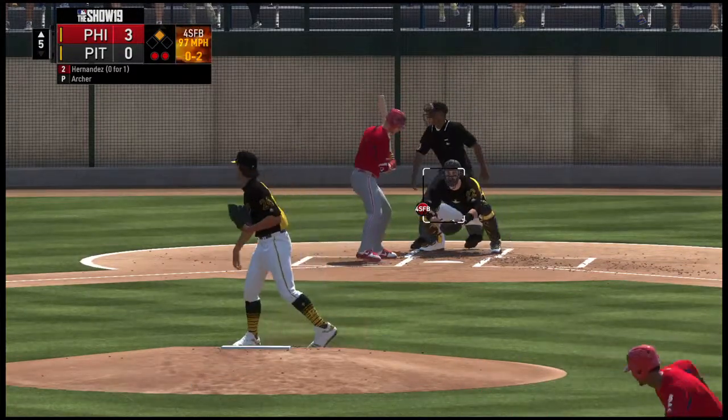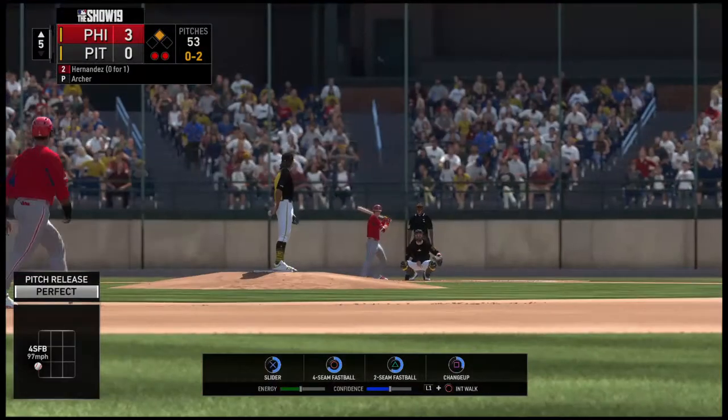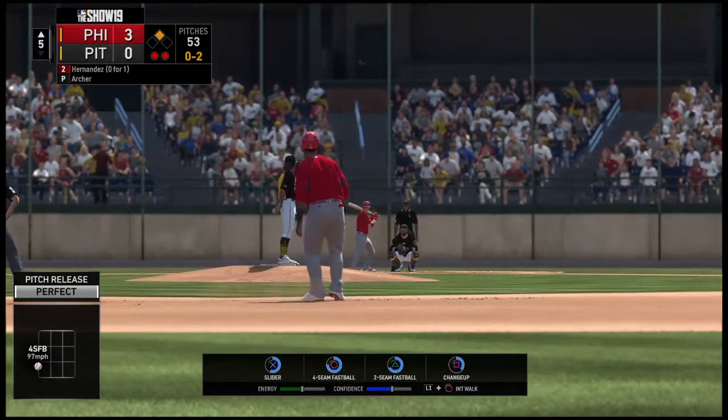0-1 count. Here it comes. Fastball, and he's quickly in the hole. 0-2. Segura at second with 2 down.